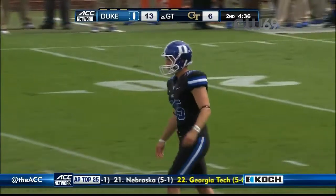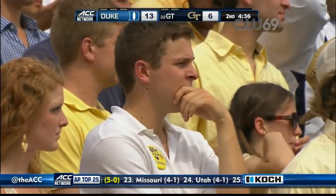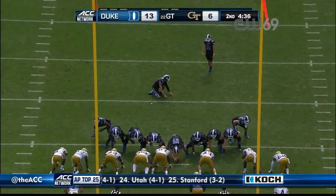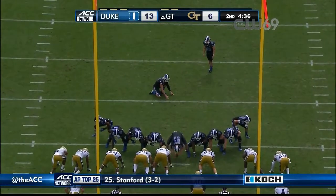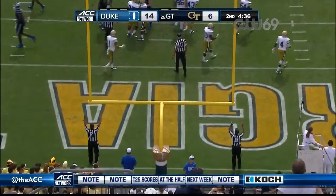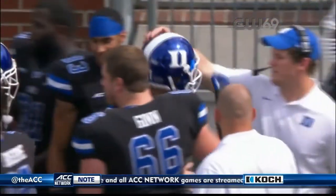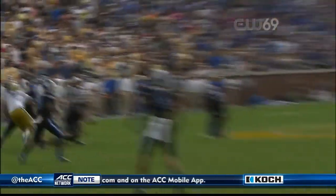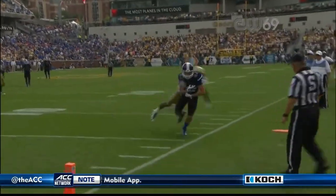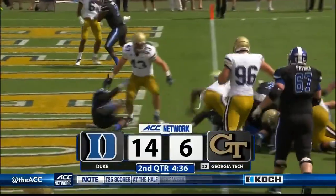So Ross Martin comes on for the extra point. And the extra point is good. Big plays by the Blue Devils. First to McCaffrey. And then Sirk in 10.